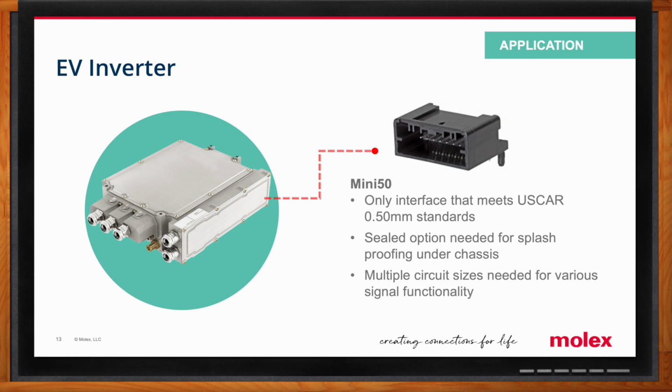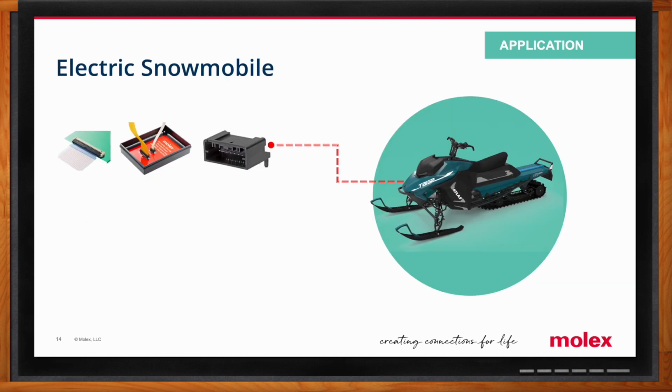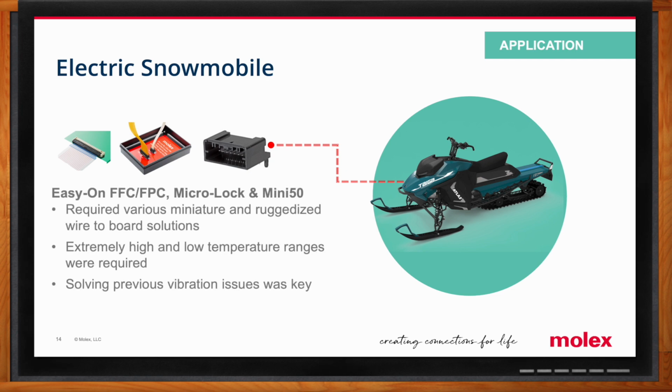Okay, so do you have any other cool applications you can share? Yes. We're working with another OEM on an electric snowmobile. As we're all aware, everything's becoming more electric. And within the electric snowmobile, we have a host of our products designed in. We used Mini 50 for one of the I/O connectors, but then we've also used some of our standard commercial products that you may be more familiar with in terms of FFC, FPC products, as well as some of our easy-on PCB type products. In this case, the OEM had a host of different requirements, and Molex was able to provide 6 or 8 different solutions for them and allow them to choose the parts that met their needs best.